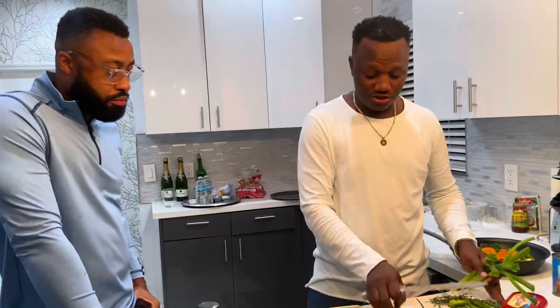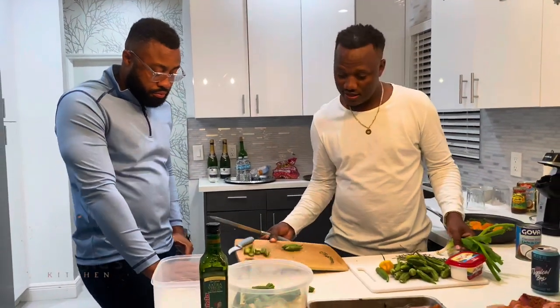Alright, so Sheldon, I'm going to trim up the okras while I cut scallion.